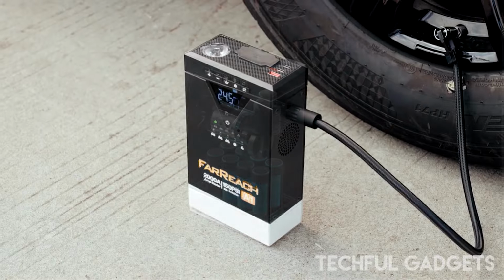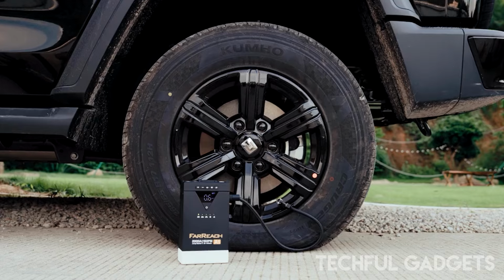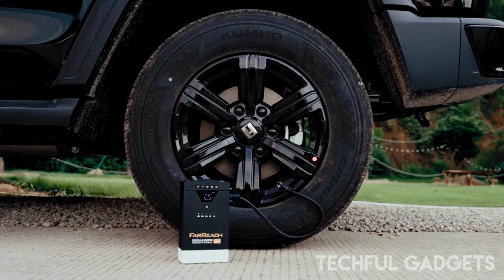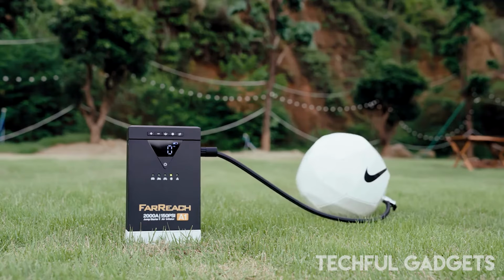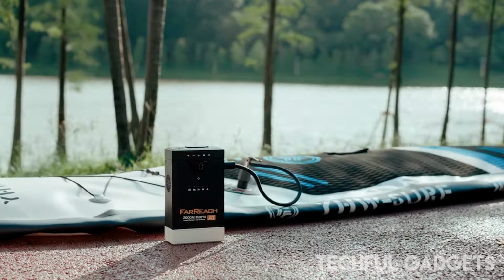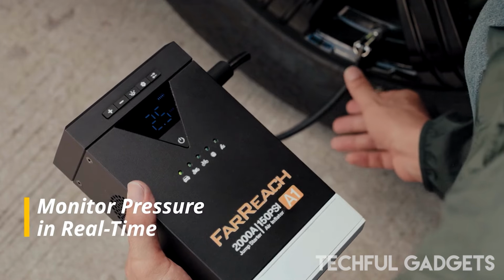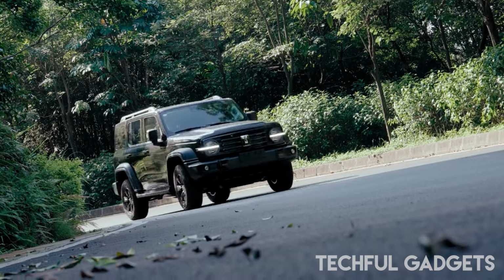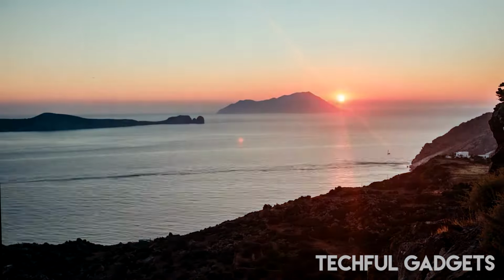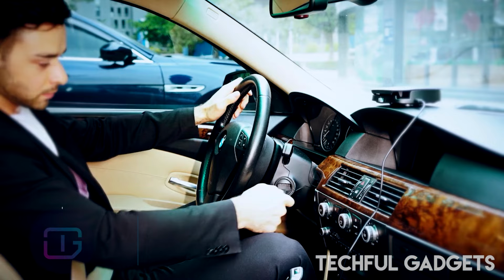Unlike traditional jump starters that require long charging times, the FarReach A1 is engineered for quick and reliable use, even in cold temperatures, which can slow down other devices. It eliminates the hazards of low-quality cables and battery sparks, so you can safely jump-start your car in just 3 steps. Made for every car owner, the FarReach A1 combines speed, safety, and ease of use, ensuring you're ready for the road anytime, anywhere.